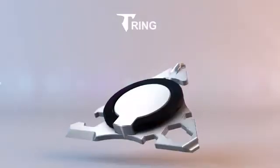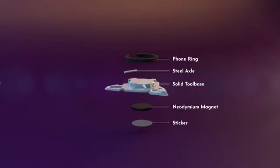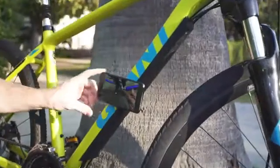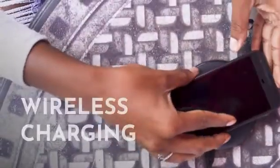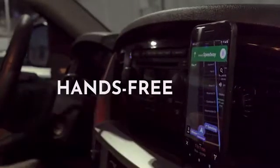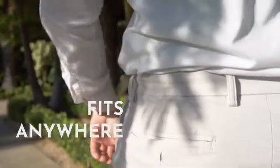TRING is incredibly compact and less than 1/4 of an inch thick, milled from high-alloy, heat-resistant chromium steel and packed with tools and features. With TRING, you can attach your phone to any metallic surface. It doesn't get in the way of wireless charging, unlike other phone accessories. Use it in your car for hands-free operation. And its low profile means it easily fits in your pocket.